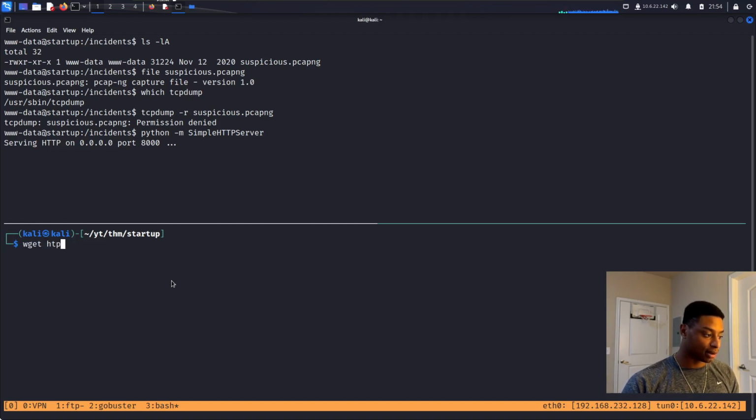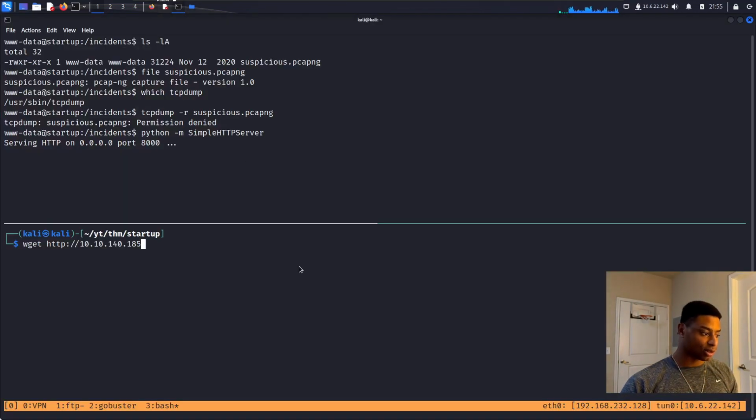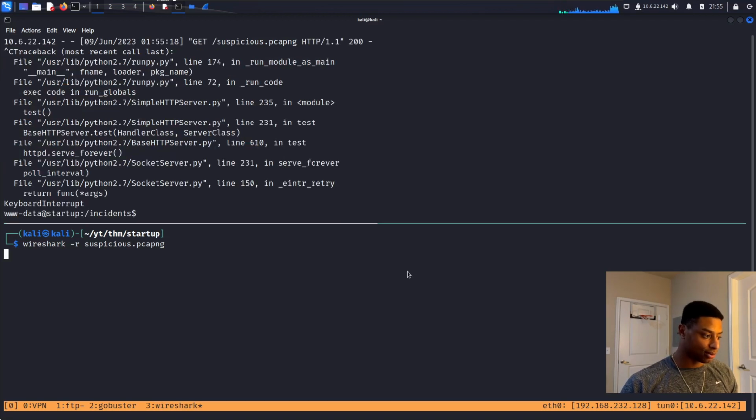Now I can just download that with wget http:// we need that IP address one more time. You'd think I'd have it memorized. So copy the IP, come over here. The IP address we see is running on port 8000, and then the name of the file, suspicious.pcap.png. We see that it downloaded, and now I can do tcpdump, or I can do Wireshark. I no longer need this, I can hit Control C.